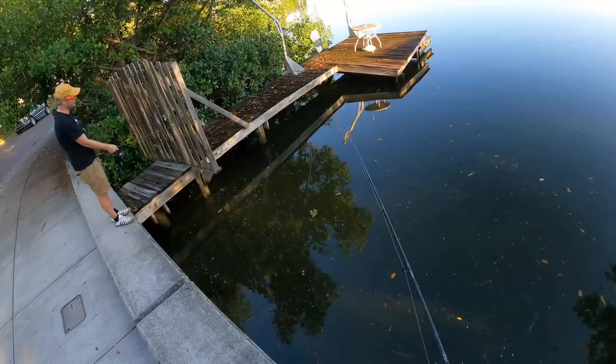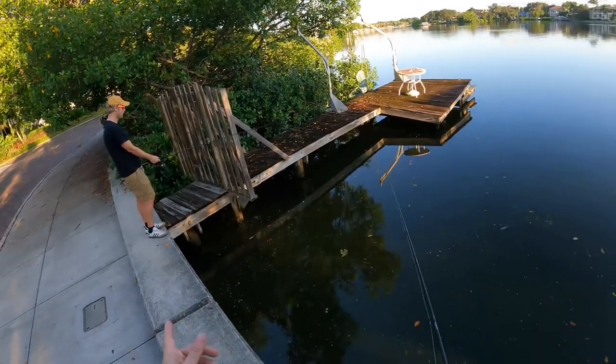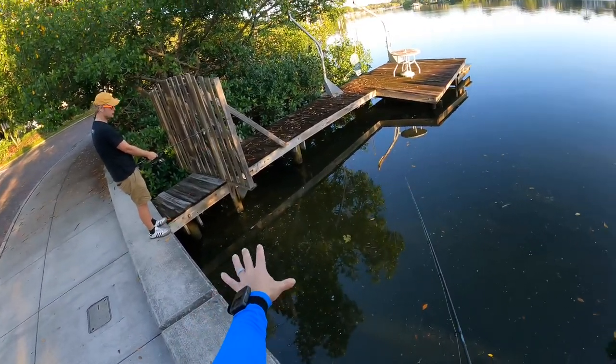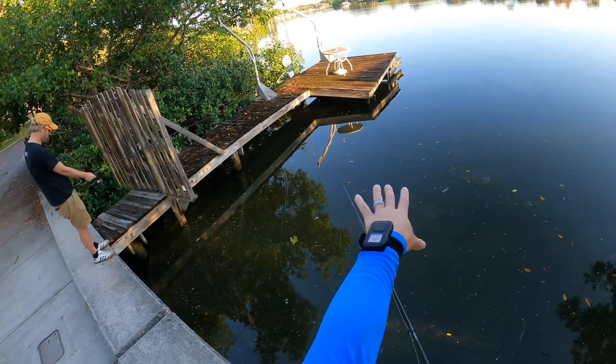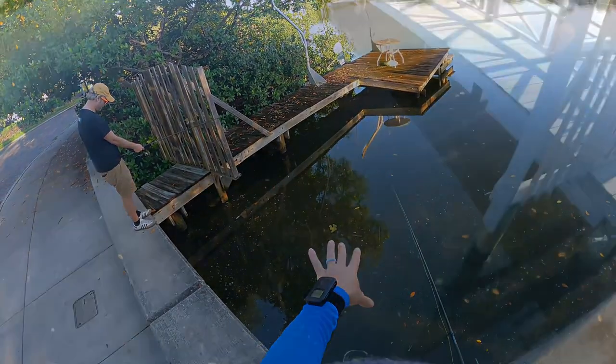This thing looks like there hasn't been human life on it. Yeah, it's pretty dilapidated, which brings up a good point. Old docks like this one, where you can tell that it's been here forever. You'd see how it's starting to sag. There's a ton of barnacles on the pilings. Yep. This is a perfect sheepshead dock.